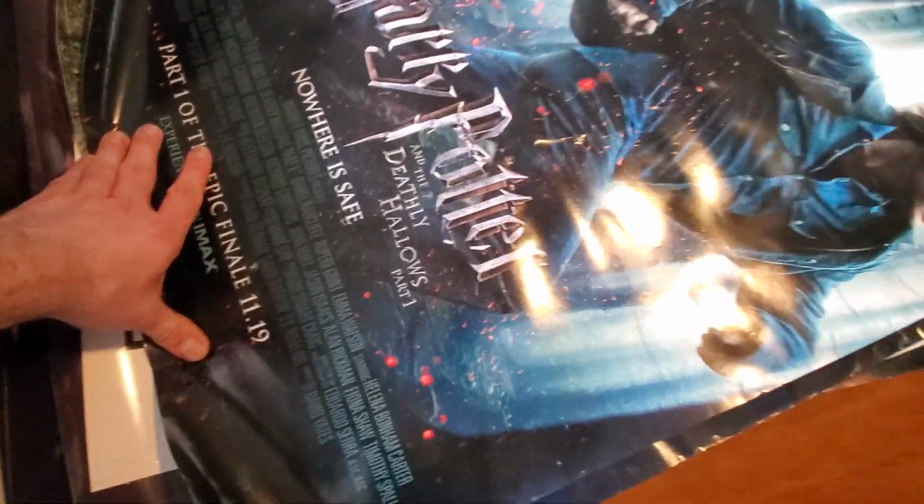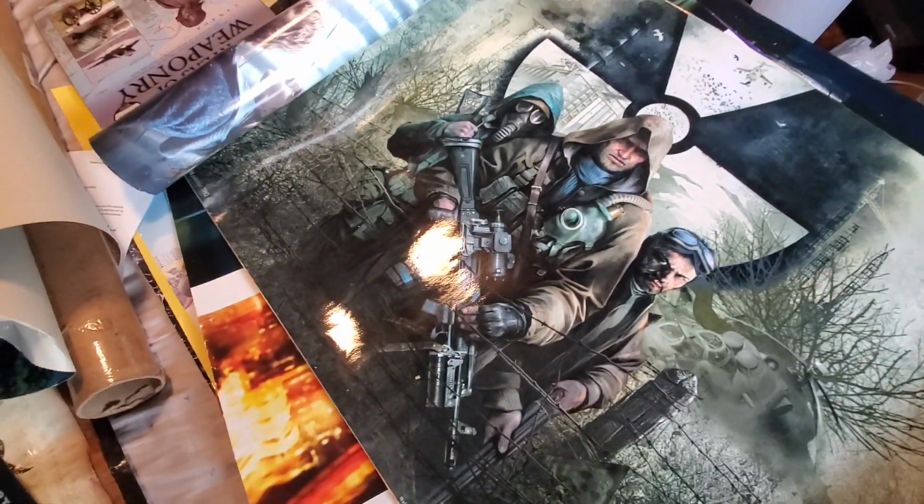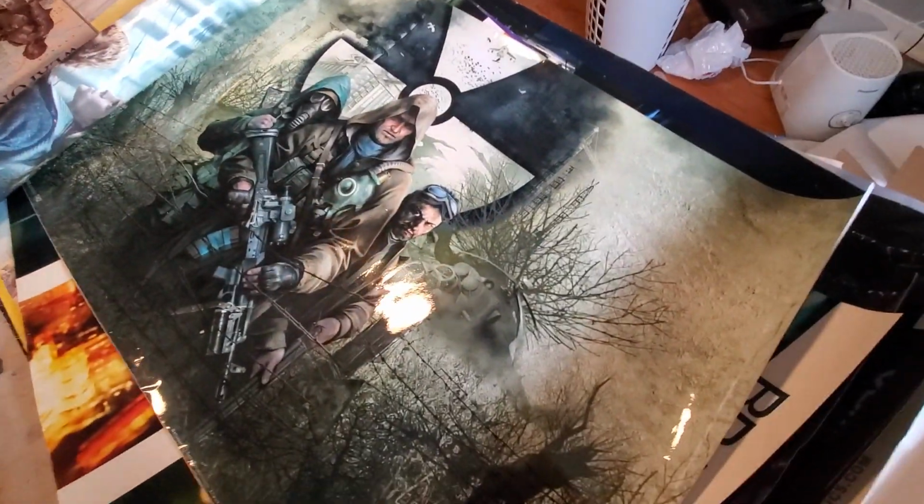So this is the Deathly Hallows Part 1. This one's probably worth something. I have to look it up at some point. This isn't really a movie one, but this is a licensed one that's fairly big. I got this back in university. This is a Stalker one, specifically a Stalker Clear Sky one. I think that's Scar as opposed to Strelok.